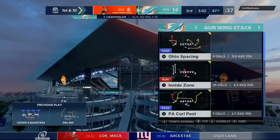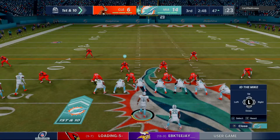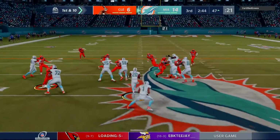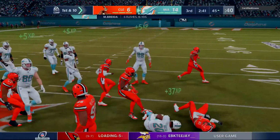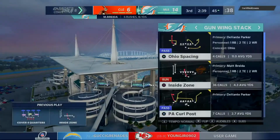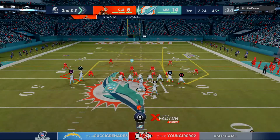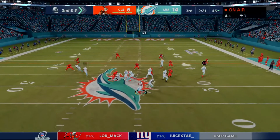They'll take this to the other side of midfield before going out of bounds. A big roll of the dice on 4th and 1, but it pays off. They convert. Running out of the gun here, Breida. Denzel Ward, the number 4 pick in the 2018 draft, making the tackle from his corner spot. A gain of 2. Brings up 2nd and 8.